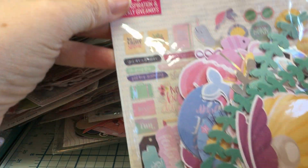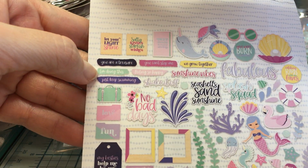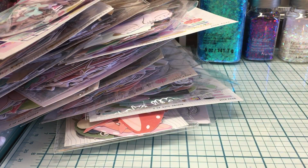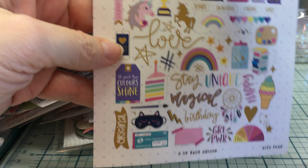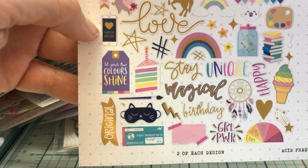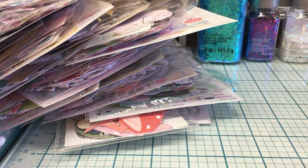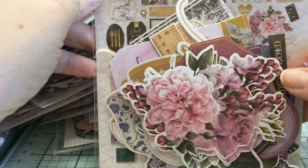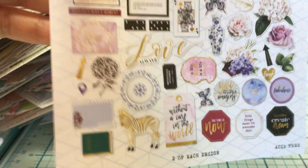Make a Splash. Oh, look at that cute narwhal. Dream in Color. This one has unicorns and birthday cakes, cats. Cute, cute, cute. I got a lot of these. I didn't realize how many I got. This one is Seize the Day, Carpe Diem. Gorgeous florals in this one. Butterflies. Look at that gold zebra. I love that.